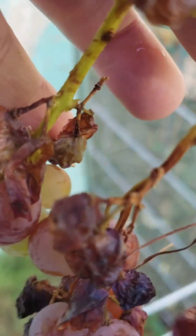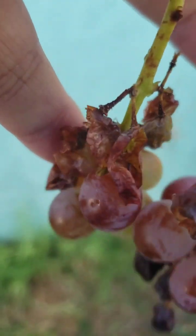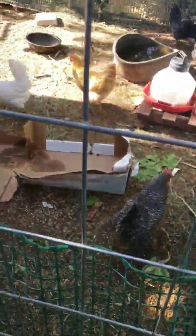And again, let me try one. I may have changed my mind and now I like them. No, I didn't. I still don't like them. Raisins are just dead grapes. Let's see if the chickens like raisins.